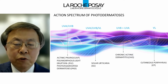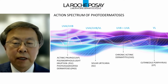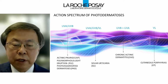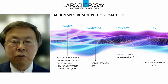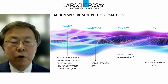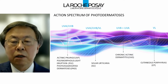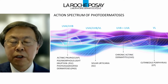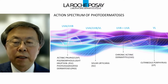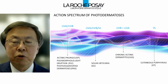Something that is unique for cutaneous porphyria is that the action spectrum is in the visible light range. I think we all know, recall, that porphyria is because of an elevated level of porphyrins in the blood. And we also know that the action spectrum of porphyrin is in the Soret band, which is from 400 to 410 nanometers. That's the reason that visible light is very important for the induction of cutaneous lesions in porphyrias.